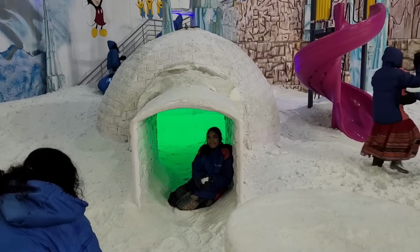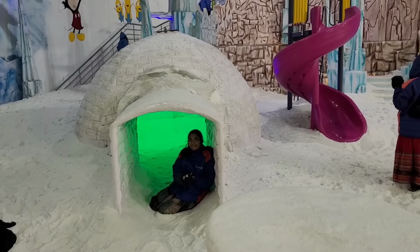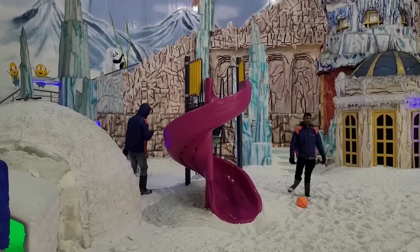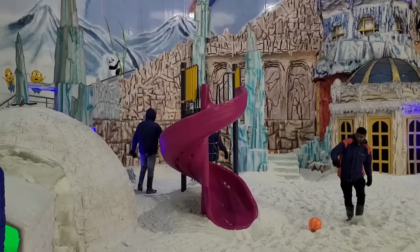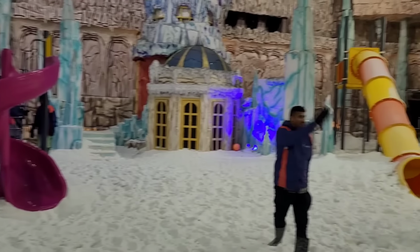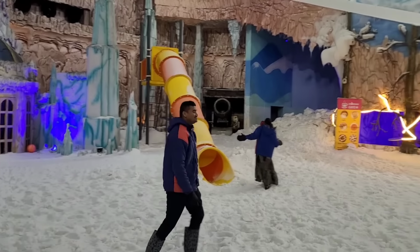See, here is the igloo. You can click your photos inside or outside. See, over here is a small slide for kids. And another slide is over here. So four slides you can enjoy here in total.